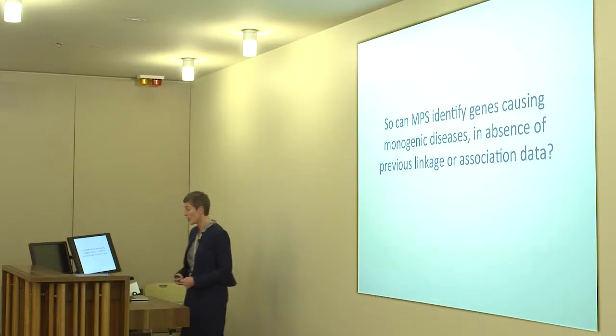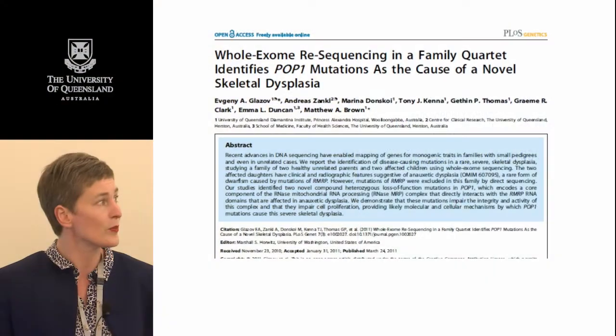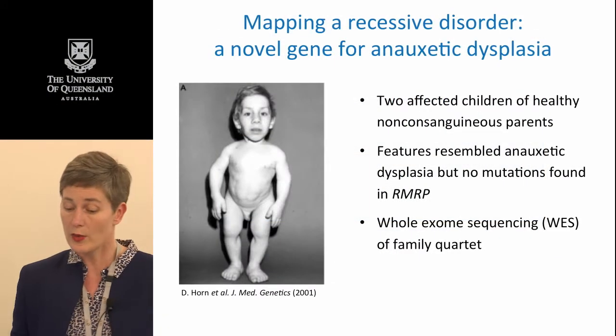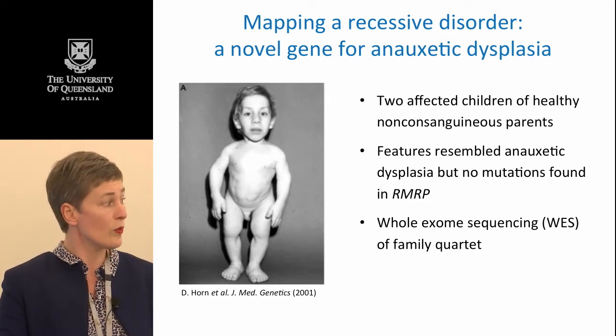So the question we asked was, can massive parallel sequencing identify genes causing monogenic diseases in the absence of any previous linkage or association data? And the answer is yes. The first paper we published was submitted in 2010, and what we did here was take a family who had what looked like anauxetic dysplasia, a form of dwarfism.